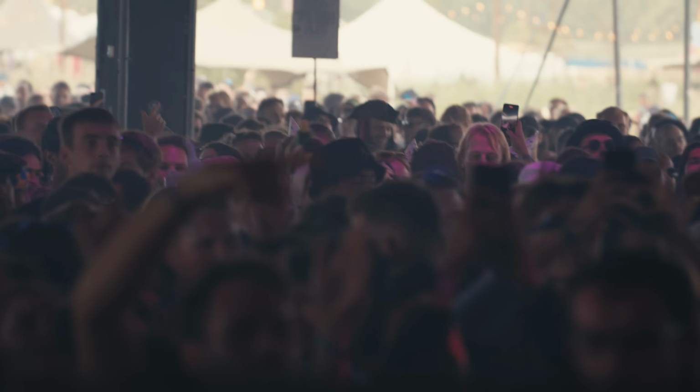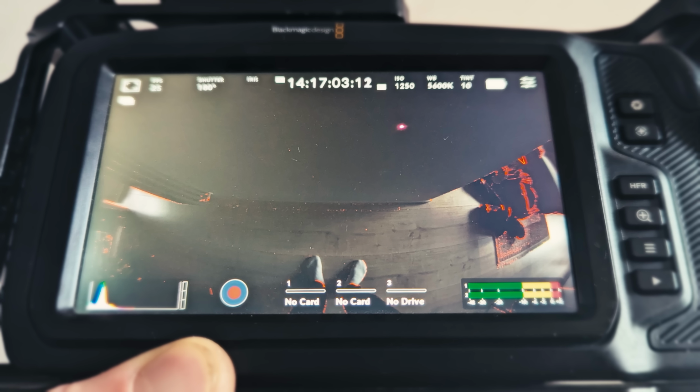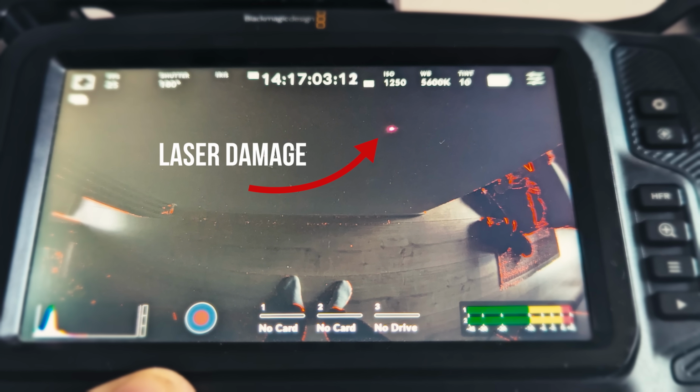A couple months ago, I also got my hands on this camera. My Blackmagic Pocket 4K got hit by a laser at a festival, and I decided to replace it with the Sony FX3.